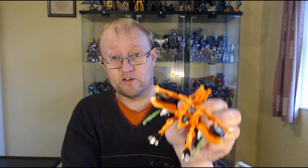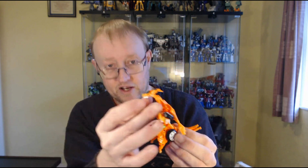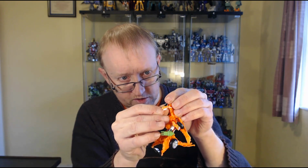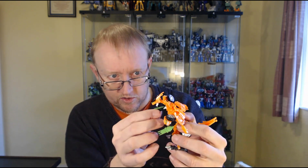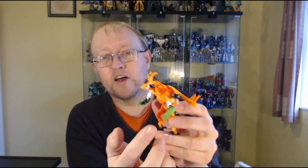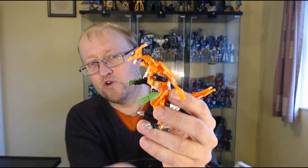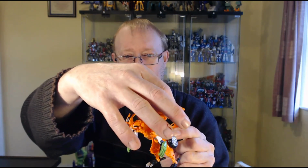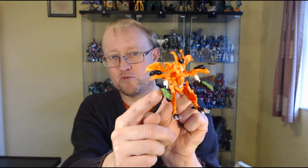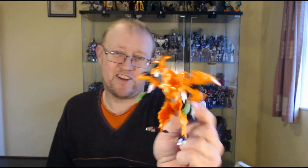Looks amazing. It's got the head. It's actually got an opening jaw. Very small, but there you go. He can open his jaw, and he's got the Pokemon move Dragon Claw. I mean, he kind of looks like a robotic Charizard from Pokemon, doesn't he? He's got the 2 prongs on his head. He's got the wings. And he's got the Pokemon move, Dragon Claw going on.